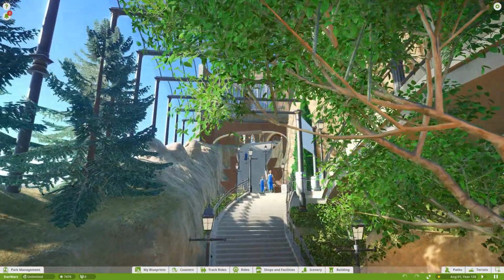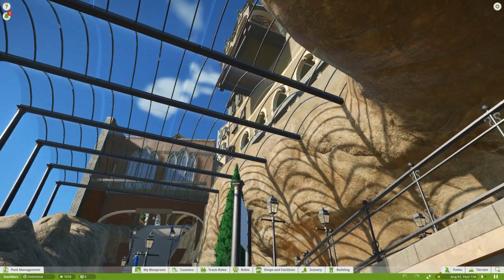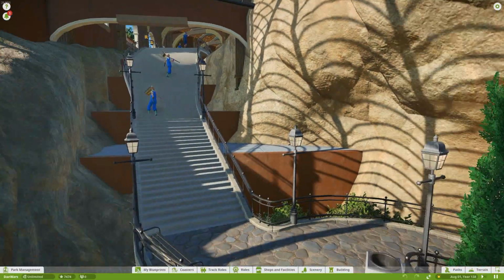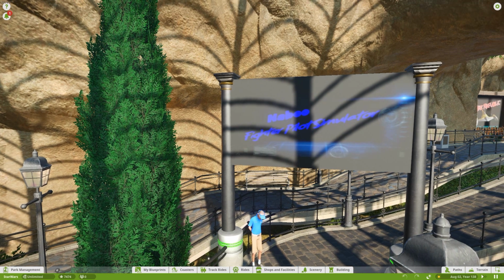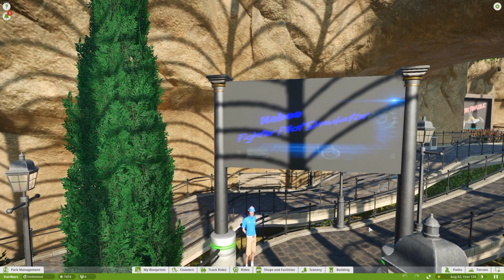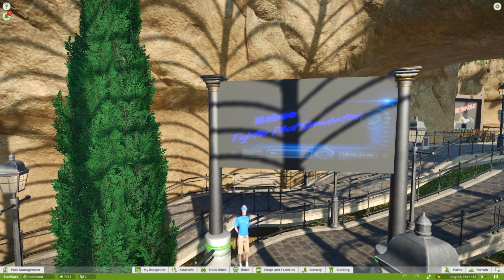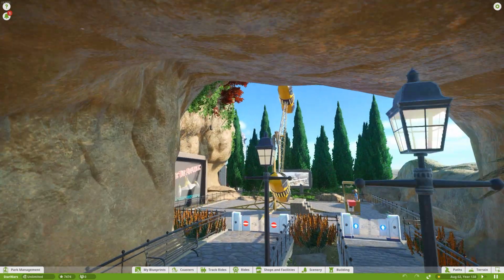And this is where there's a queue line for a flat ride. It's kind of an open air, glass covered part of the walkway. And this is the flat ride queue area right here. I have a sign that's actually a video billboard that kind of looks futuristic, modern Star Wars, and the name of the ride pops up.